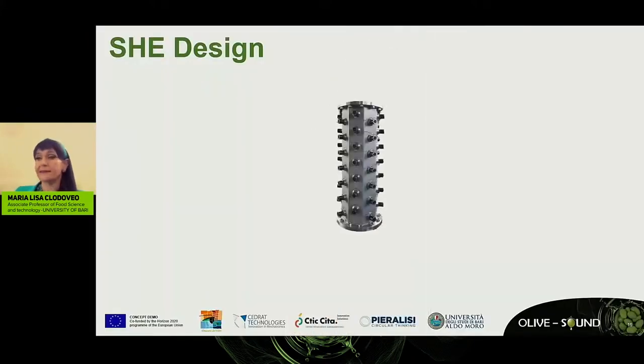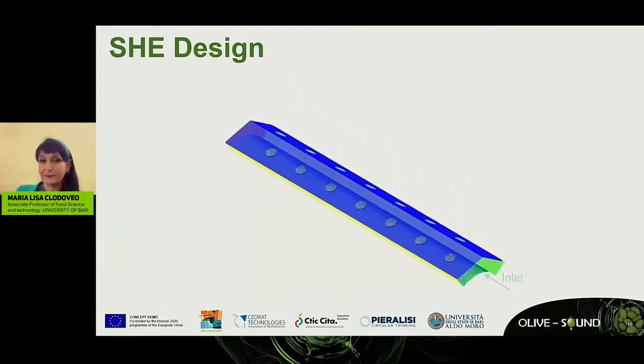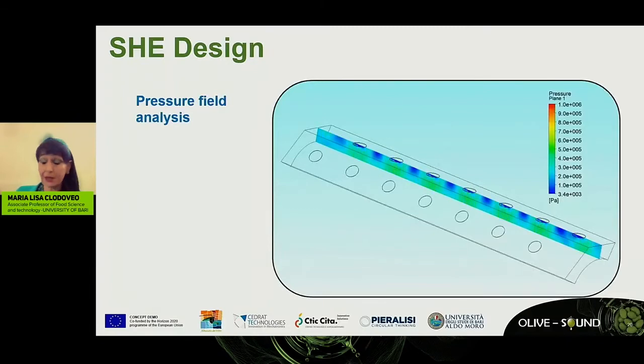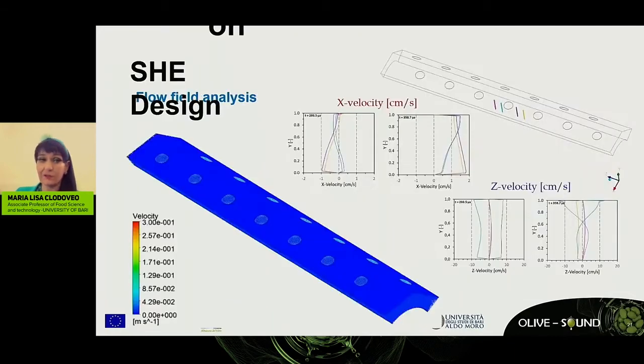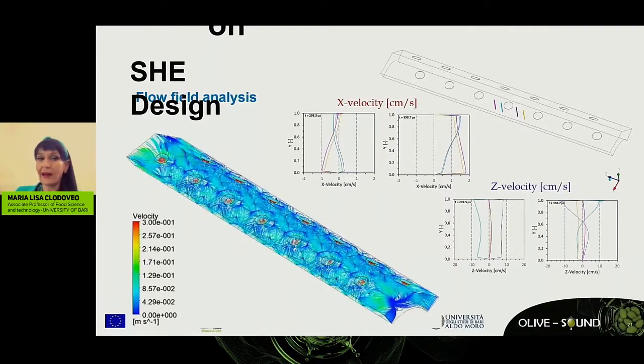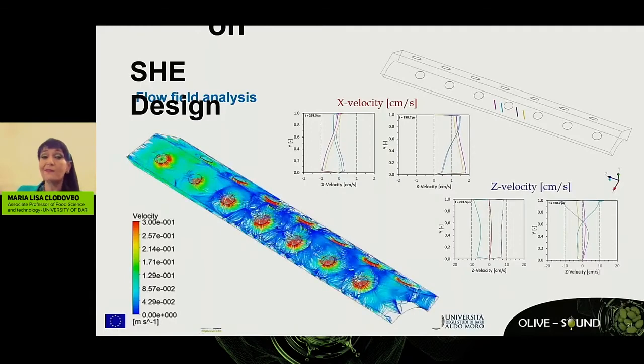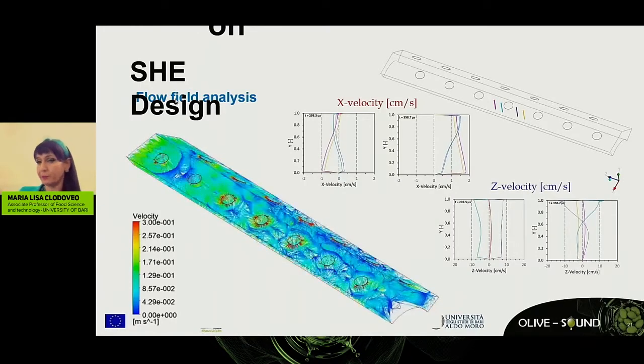So the result of the simulation is an innovative geometry for the sono heat exchanger, the first prototype made inside the Olive Sound project. You can see now the pressure field analysis that demonstrates that effective cavitation phenomena occur inside the sono heat exchanger. In this second slide, you can see a surprise, because numerical simulation has highlighted that ultrasonic waves impress a sinuous movement to the olive paste.